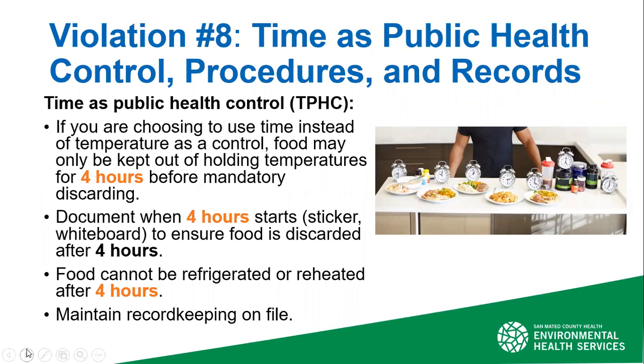If this is going to be done in your operation, this should be documented in your standard operating procedures. So we will review this prior to your inspection and make sure that you are record keeping if you are choosing to use time as a public health control.